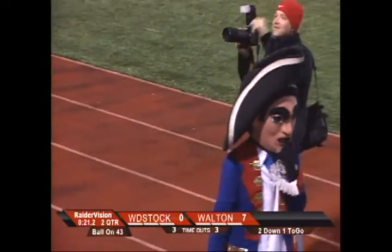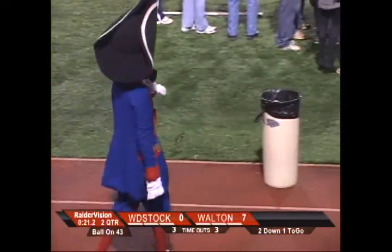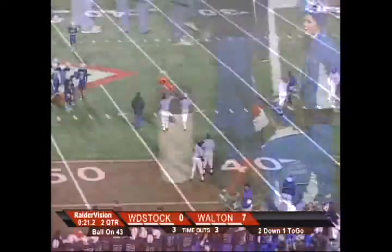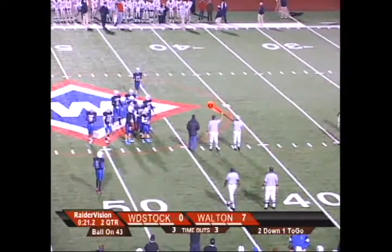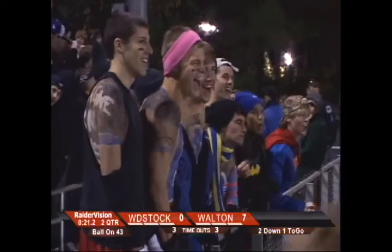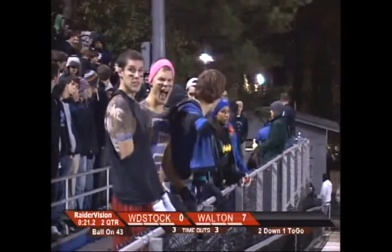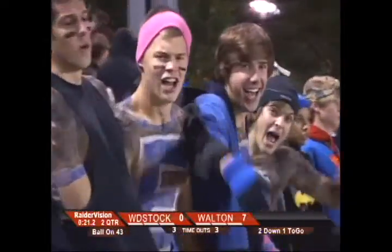There's that senior mascot we were talking about. There he is. I was glad that when he was introduced with his parents, he did not wear the Raider mask. This is how he was born. So proud of him.